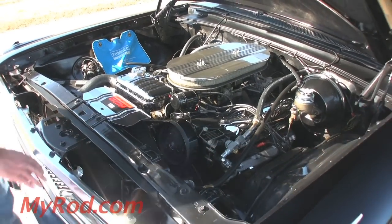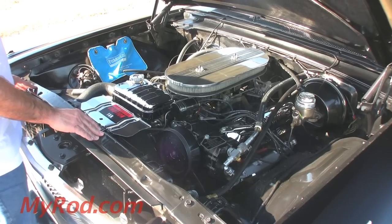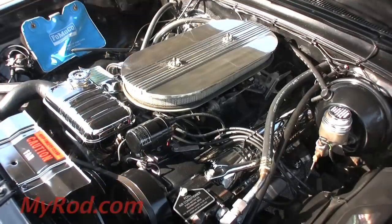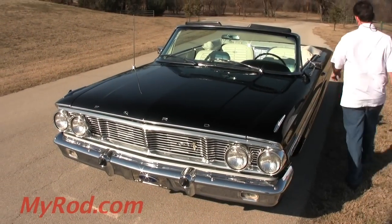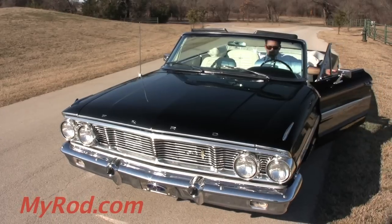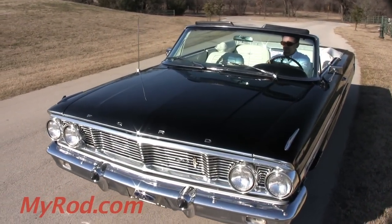Very impressive car. Just like it came from the factory with the dress-up package and a little extra chroming. Show quality under the hood. Well, let's drive it. See what it's like. You just put this thing in gear and away she goes.